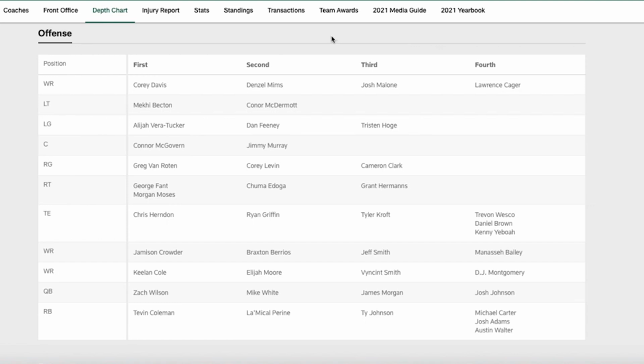So, Corey Davis, first team, obviously. Denzel Mims listed as the second team. Okay, first surprise. I say that with air quotations. I know you can't see me because I'm showing you the roster, but I said surprise because he's been working with the third team a lot, and a lot of people have been overreacting, and he's listed on the second team, which I think eventually gets up to number one, but we'll talk through this. We'll go through all of it first and then get to the end.